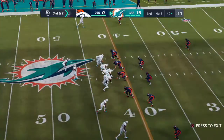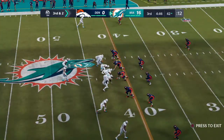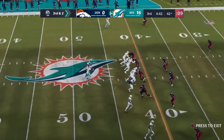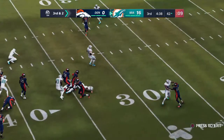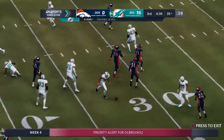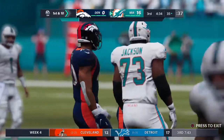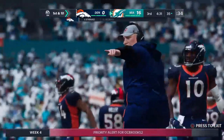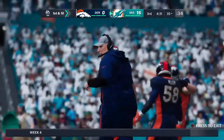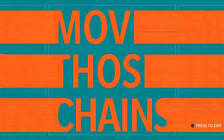So 3rd and 2. This is quite possibly 4-down territory, though, if they're stopped. Out of the gun, they run it with Hunt. And he's going to have the first down, yardage to the 35. Kareem Hunt, call it a gain of 7, and it gets him a new set of downs. Once more, strong running, excellent blocking at the point of attack. They've got a nice little drive brewing right here.